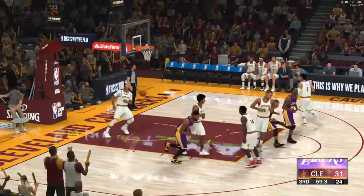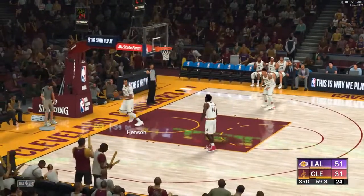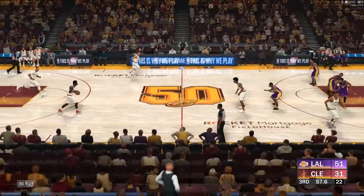Both shots good from the stripe. Oh my gosh, I just got that. 59 seconds left in the third quarter.